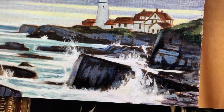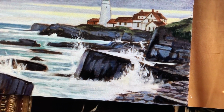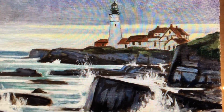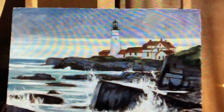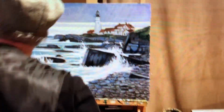But as I said, sometimes I change the lighting, and the other one, the horizontal one that I did, I made it actually into a sunrise. But this one I've kept with the overcast kind of look of this view. It was great to paint out there on location, but oftentimes they need to be finished up here in the studio. And you're going to look at some of these other paintings that I did of Maine here now.